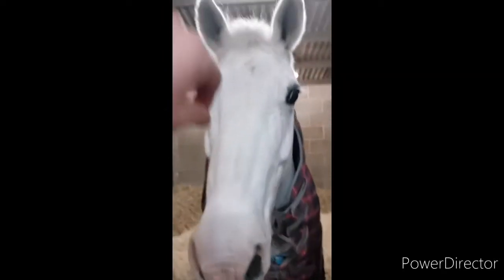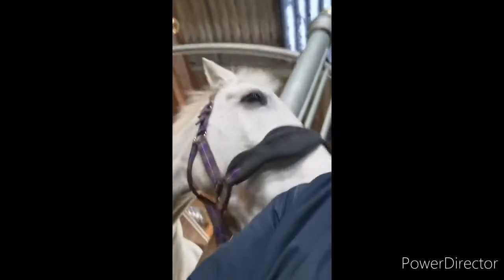Overnight, it's about 1 degree here. It's varying between 0 and 4 at the minute. So he's having his weather beater fleece with his 300 gram heavyweight weather beater rug over the top, and his lemur leg wraps, which help with him getting cast, because if he thrashes about, he's going to slice his legs up, and they're really well padded, and it prevents him from doing that.